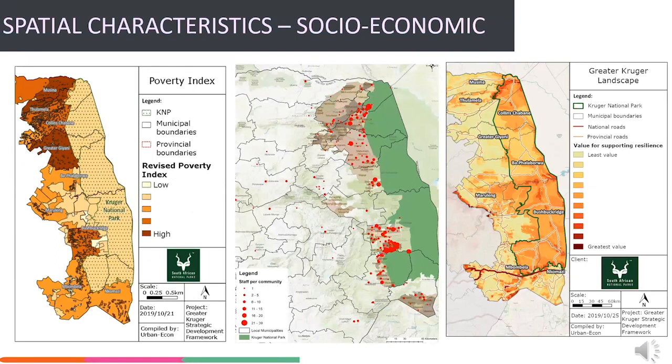Protected areas are not islands on their own. They need to be economically viable. If you look into the map to the left, darker areas are the more poverty-stricken areas, and your areas in Limpopo province bordering the Kruger National Park has got a very high direct dependency on natural resources. Hence, households still use a lot of wood and direct resources from nature in order to sustain the livelihoods. And those resources are getting depleted, unfortunately, also by commercial entities that is contributing to deforestation.